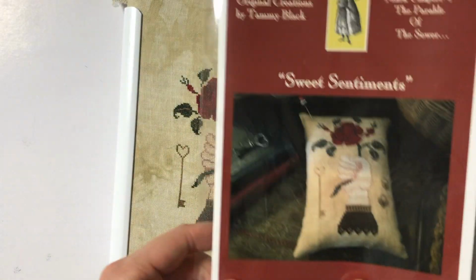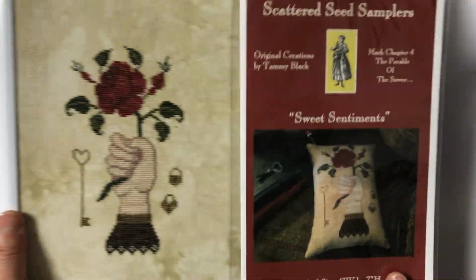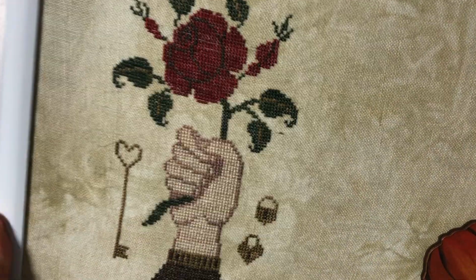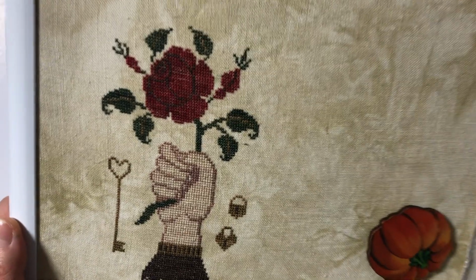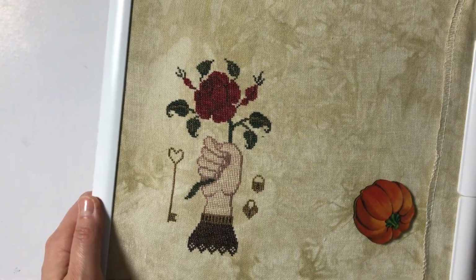So as you can see here, I have a finish. I'll bring it up close so that you can see it closer. I guess I don't need to show this anymore. So it only took a little less than 2 hours to finish. So it was real quick. And yeah, I'm super happy with it.